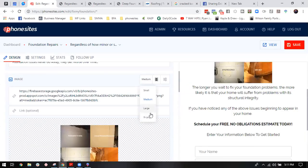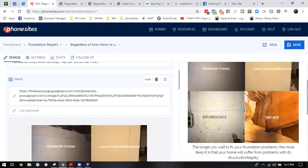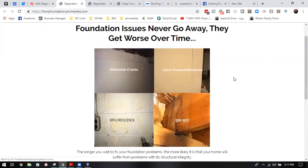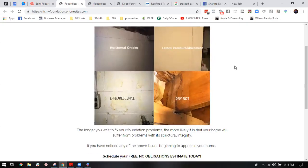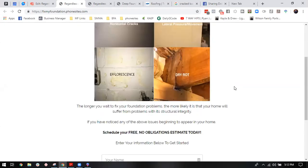Let's make this image larger. So let's take a better look at this now. It's going to go away, they get worse over time. One of the foundation problems more likely is that your home will suffer from problems with its structural integrity. If you notice any of the above issues beginning to appear in your home, schedule your free no obligation test today under your information below to get started.